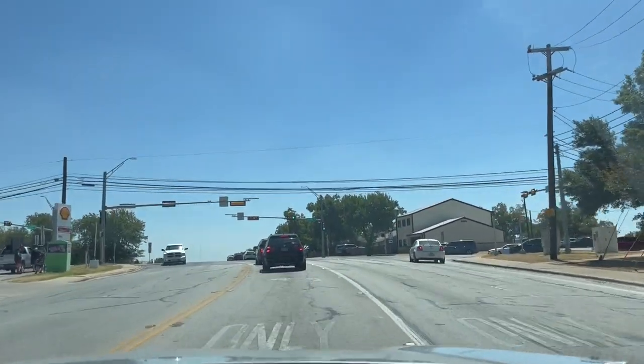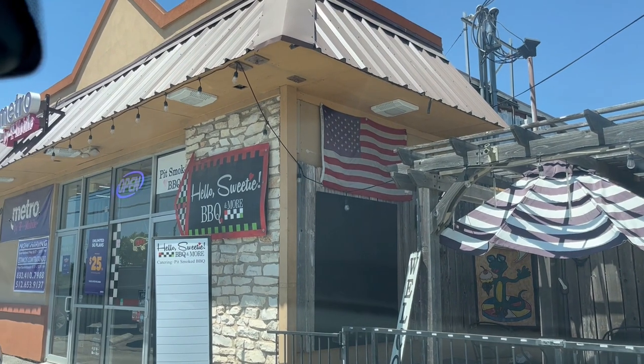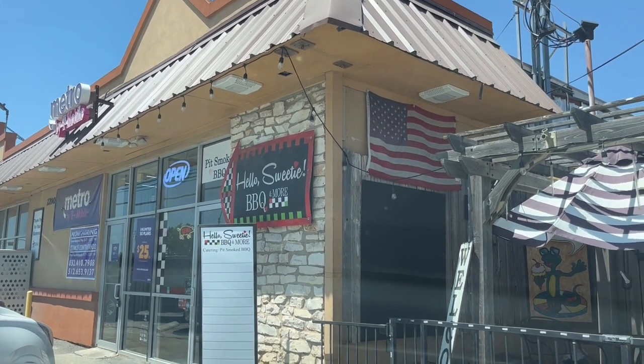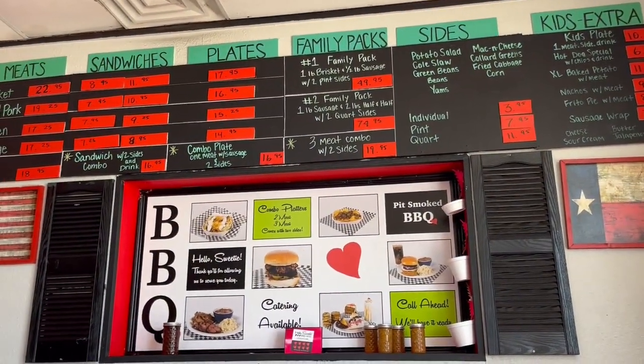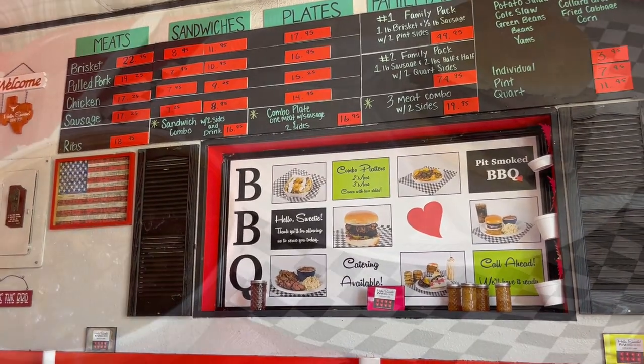So this week we traveled to San Antonio for a quick weekend road trip to visit some of my family. And we stopped off at a hole-in-the-wall barbecue spot called Hello Sweetie Barbecue. It was a traditional Texas barbecue place with brisket, of course, pulled pork, chicken, sausage, and ribs.